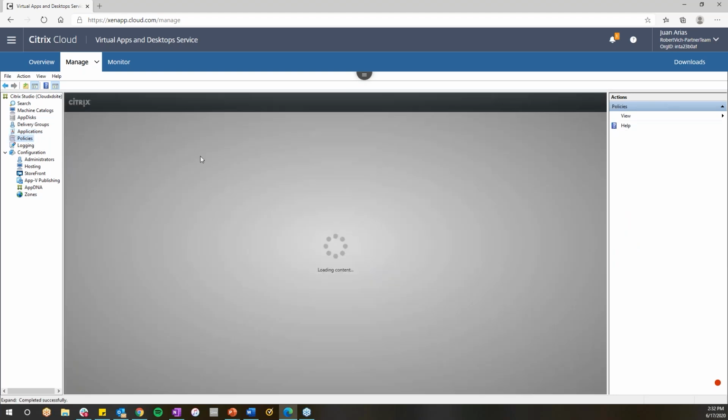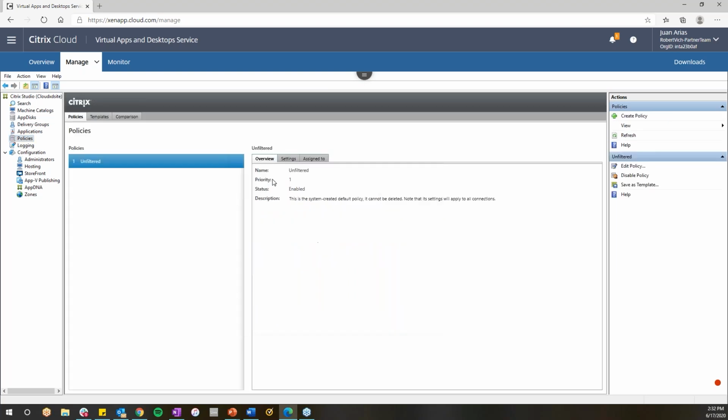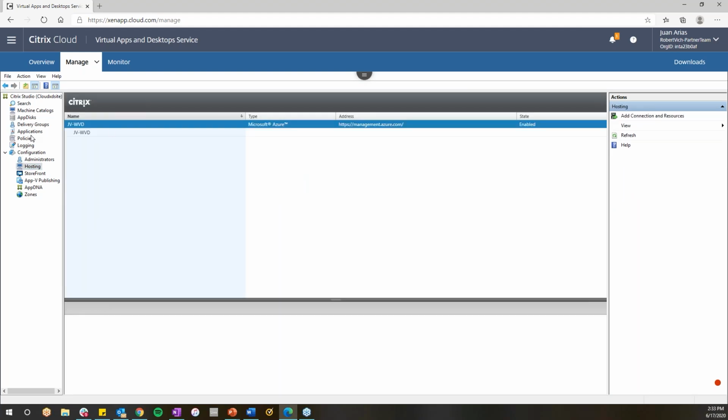This is where you would handle Citrix specific policies. So this policies tab, so Citrix specific ones that aren't done through GPMC would be taken care of from here. And it's a very easy to use and intuitive user interface. And then you have your hosting connections here as well, and a bunch of different cool things from this console. So this is where you manage that whole environment, your whole Studio console.